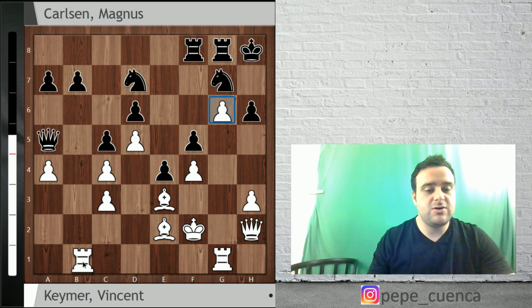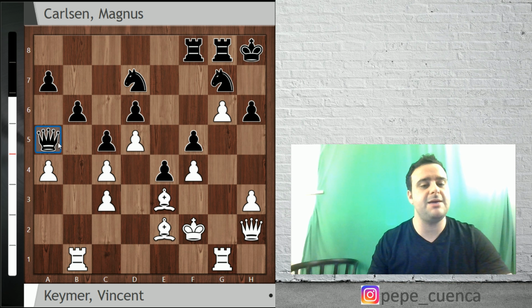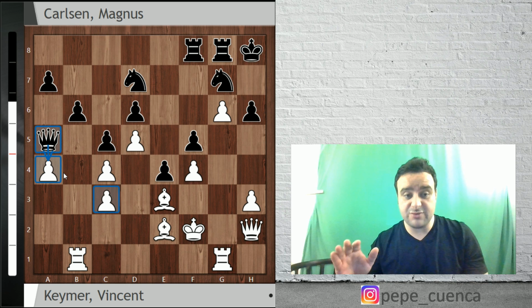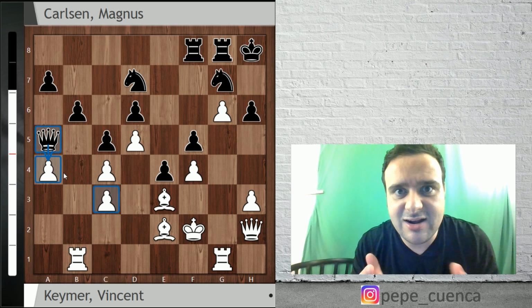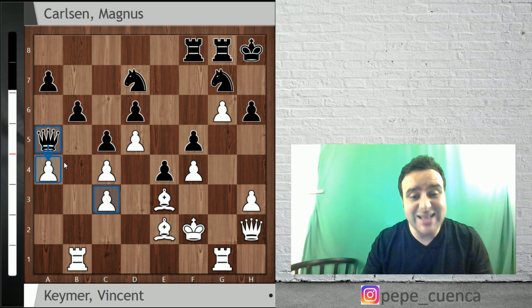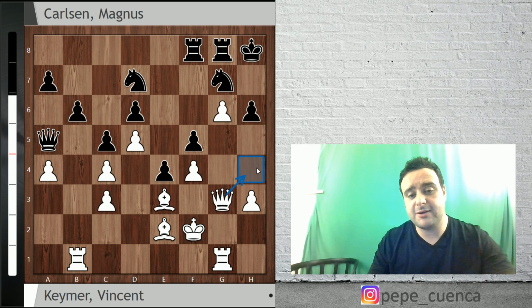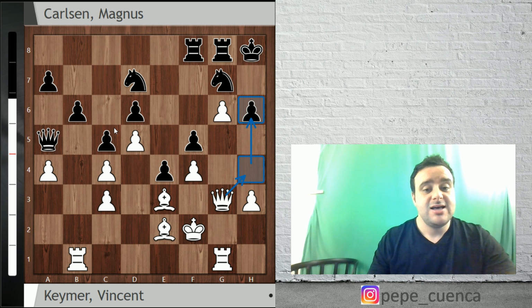Now Keymer goes for the tricky move rook b1, because most of you would be saying, okay, no problem, I'm gonna protect this pawn by playing b6, and then I keep threatening these 2 pawns, c3, sorry, and a4, and just getting a free pawn, and this is gonna be extremely tasty. But the thing is, now after the move queen g3, white wins, because now there's no way of stopping queen h4 in this position and queen h6. So that's why you can't play b6.